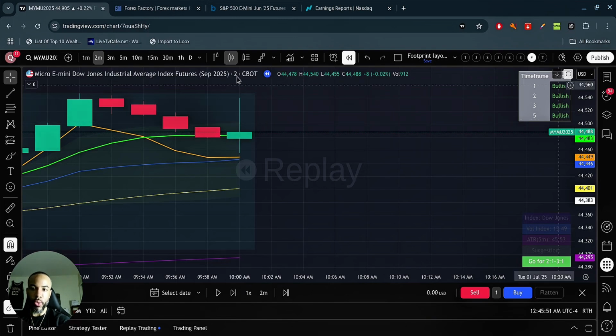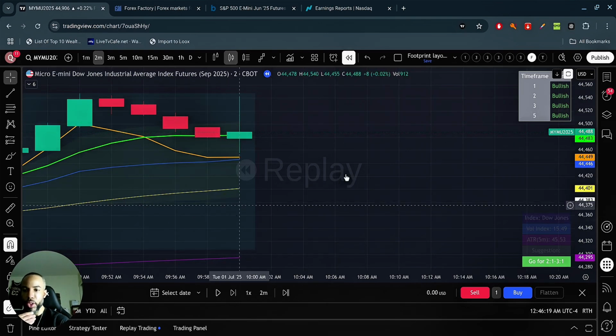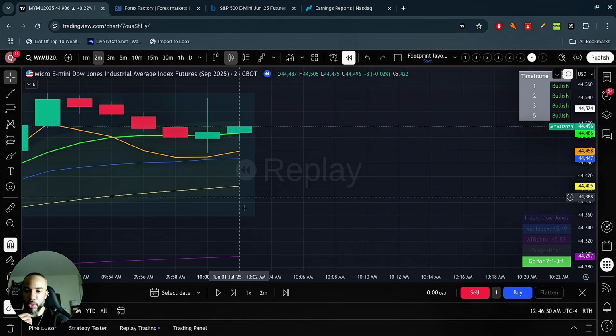You guys that don't know how to read candles, this wick right here is the highest price that it went to, which is 44,540. The lowest price on this candle was 44,455. And the current price, which is right here at the top, is 44,488. That's what it closed at. You don't get into a trade before main news. All right. You wait until the market makes its move.